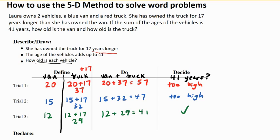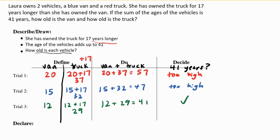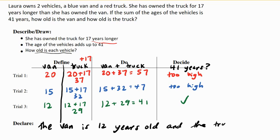And then the last thing is for declare, we need to write down what the final answer was. So I need to write it in a sentence. Let's see. It's asking how old is each vehicle. So I'm going to write the van is 12 years old. And the truck is 29 years old. Cool, so we got our answer.